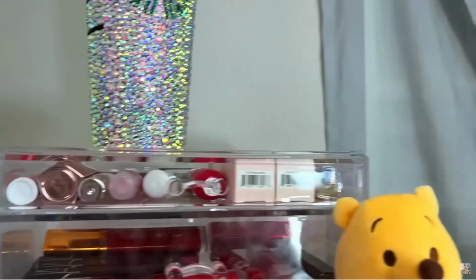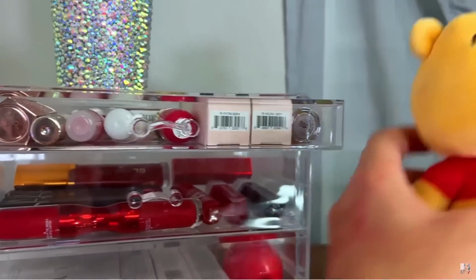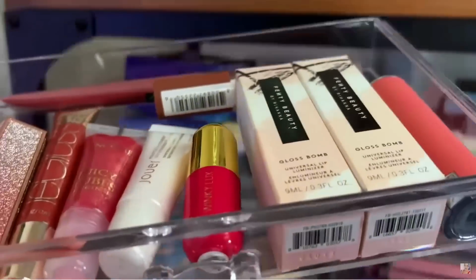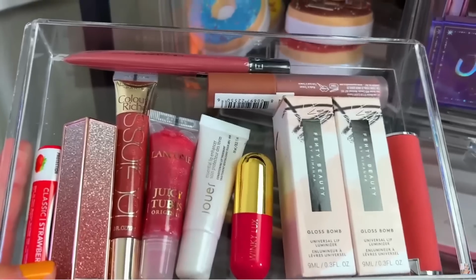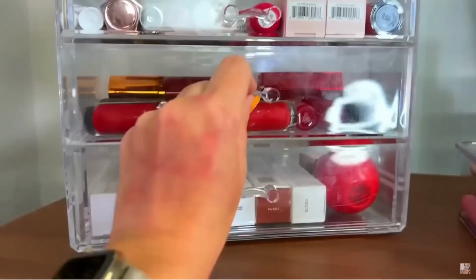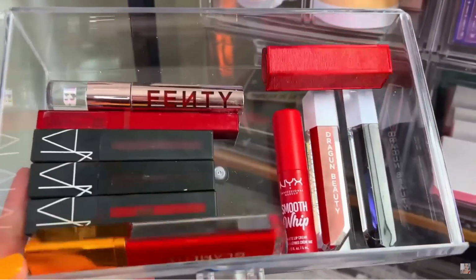So over here, I have my red drawer. So these are all, excuse me, Mr. Winnie the Pooh. Over here, we just have my backups. So we have my Fenty Beauty, my lipsticks, chapsticks, and just some glosses that I'm still not willing to part with. So we have that. And then over here, we just have my red lipstick drawer. And these are all my red lips that I just couldn't part with.